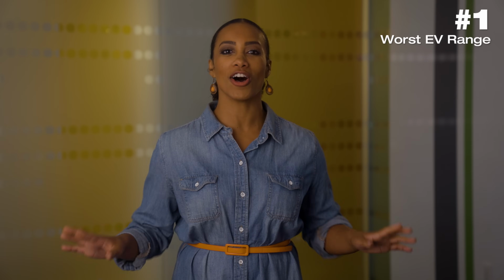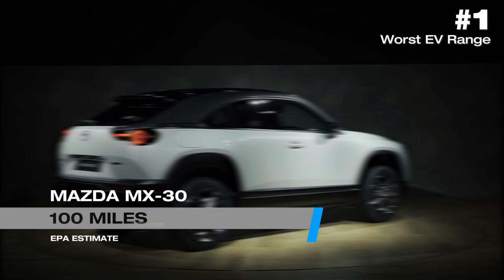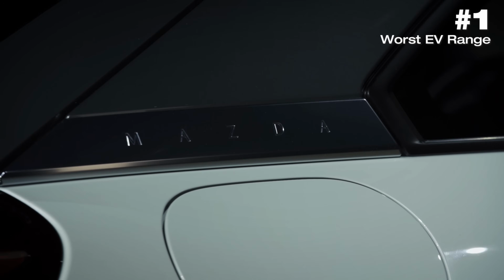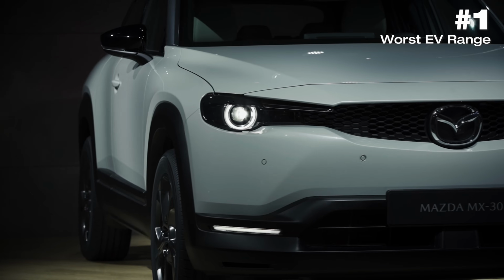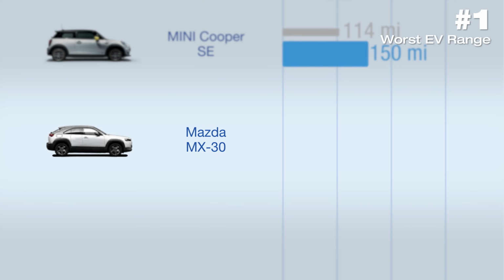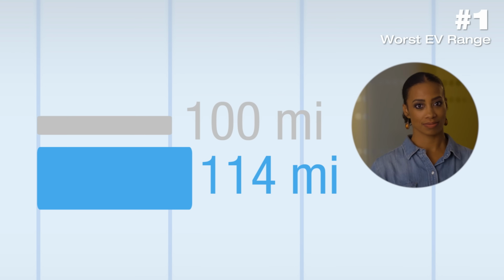Okay, I've stalled and frustrated you long enough. Our number 1 worst EV range goes to the Mazda MX-30. Its smooth, eco-conscious interior and interesting exterior design, packed with a nice modern look, couldn't save it from being our worst of the worst with only 114 miles we tested on our loop. At least that's better than the EPA.